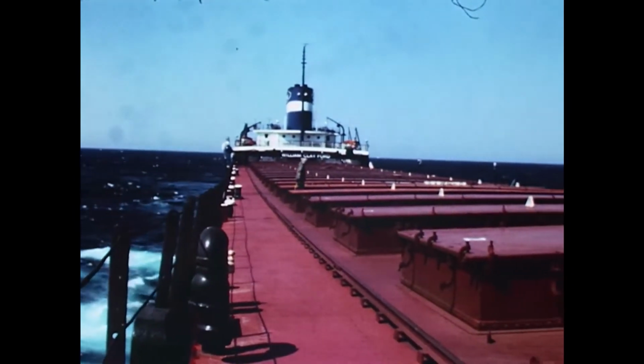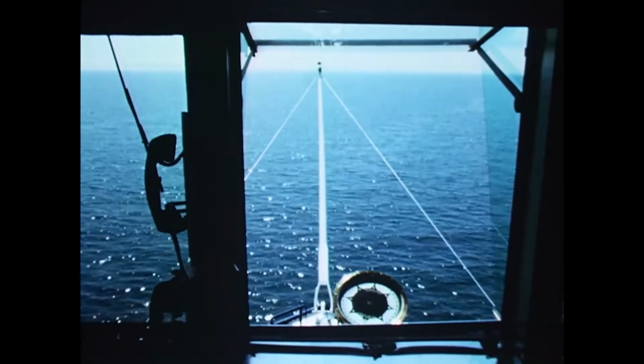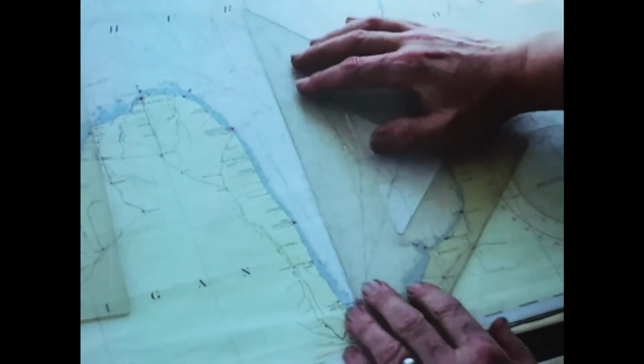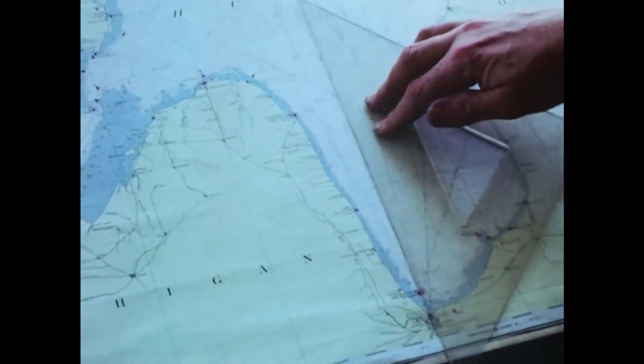Detroit is now 7 hours behind us. The officer on duty has charted our course through Detour Passage into the middle of Lake Huron. Cruising at 18 miles per hour, in 27 hours we'll be passing through the Soo Locks.